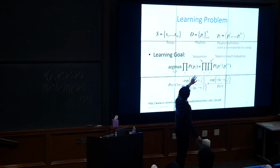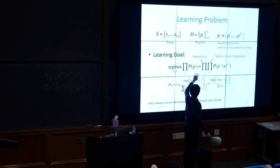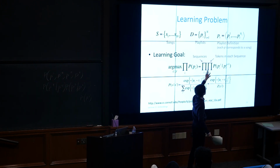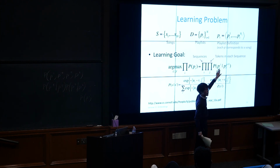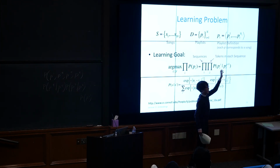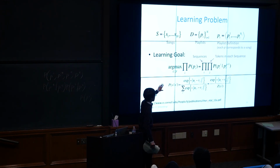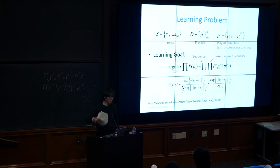And then we can break that down with the first order Markov assumption by saying for every playlist, and then for every song in that playlist, we're maximizing the likelihood that each observed song is conditioned on the previous song in that same observation, right? So we're maximizing this probability on the observed playlist, right? Because we know they exist. And then again, we covered this before, where it comes down to multi-class logistic regression.